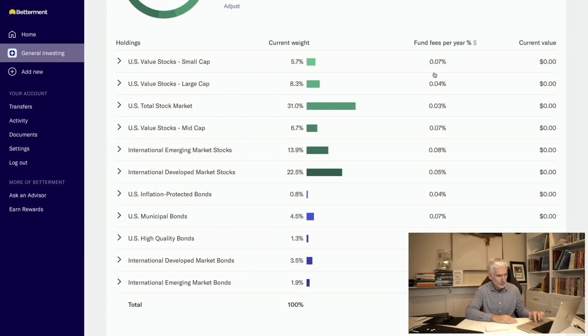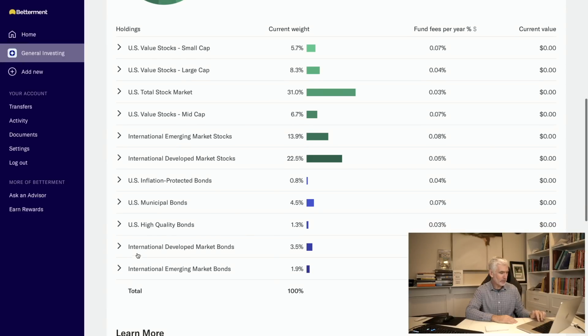And the other thing they show are the fees. Now remember, I said sort of the base fee for Betterment is 25 basis points. That's on top of these fees. Now they use low-cost index funds, so they're very, very inexpensive, with the exception of the International Emerging Market Bond Fund, which is kind of pricey at 39 basis points. But otherwise, they're all under 10, actually, I guess under 8 basis points.